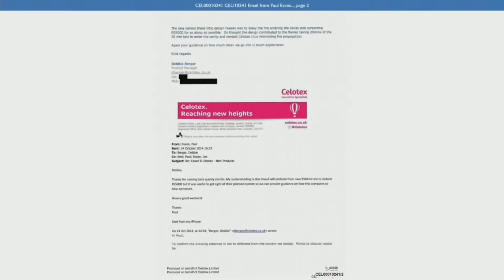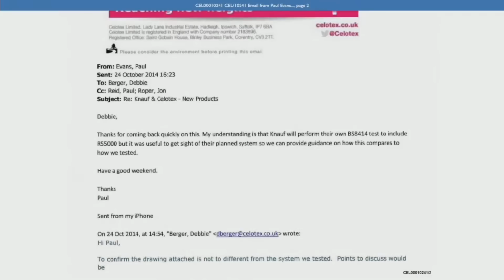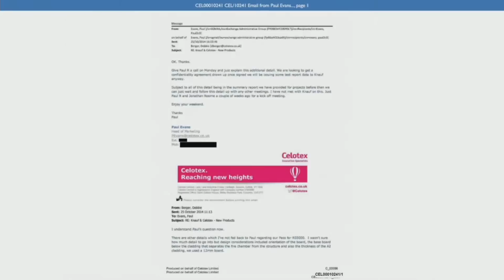Paul Evans writes to you on that day, 24th of October, and bear in mind that you haven't seen at this stage the BRE test, because you only get that from John Roper on the 27th of October. Paul Evans says to you, "Debbie, thanks for coming back quickly on this. My understanding is that KNAF will perform their own BS8414 test to include RS5000, but it was useful to get sight of their planned system so we can provide guidance on how this compares to how we tested." And you go back to him at the bottom of page 1 over to the top of page 2 on the 25th of October.